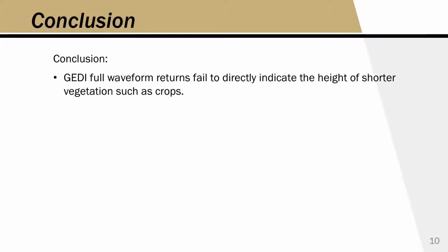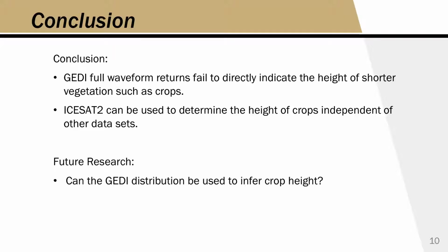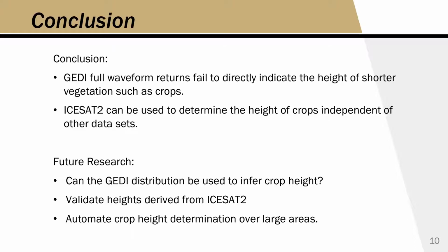So what's the conclusion? First, GEDI fails to directly indicate the height of shorter vegetation, such as crops. ISAT-2, however, can be used to determine the height of crops independent of other datasets. Future research will focus on first, can the GEDI distribution be used to infer the height of crops? Second, can we validate the heights that were derived from ISAT-2? And finally, we'd like to automate crop height determination over large areas.